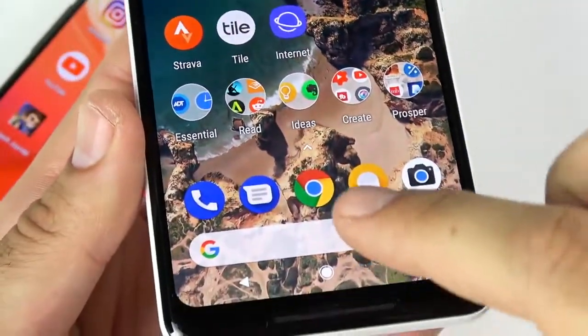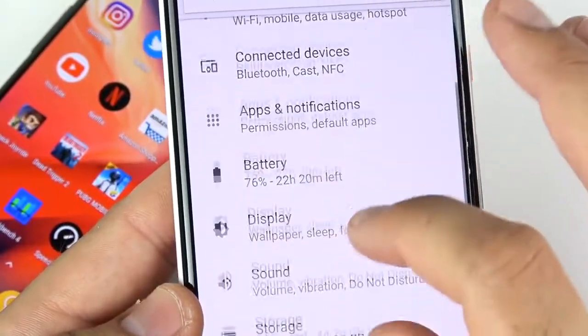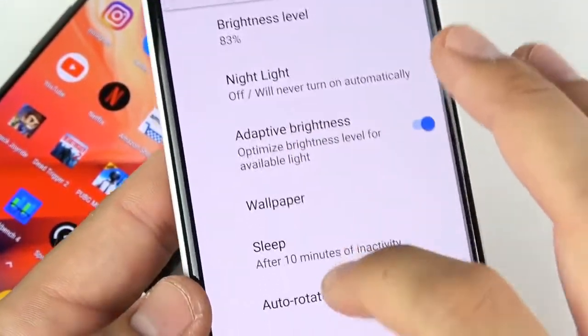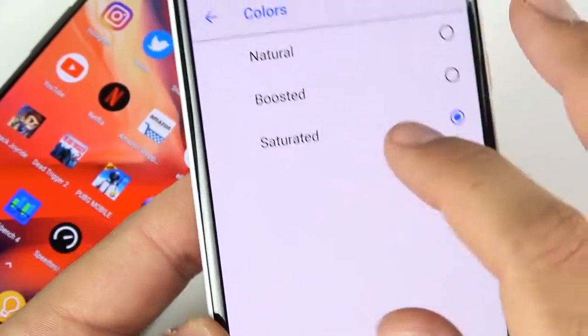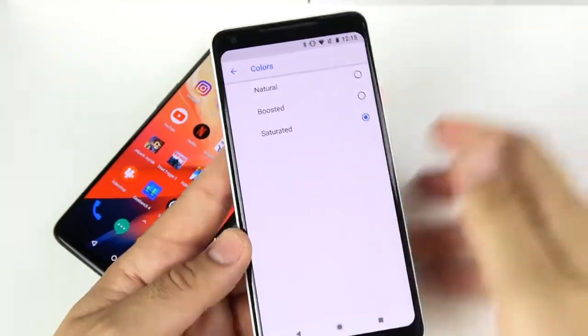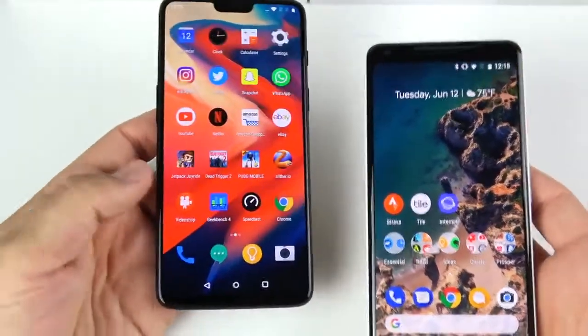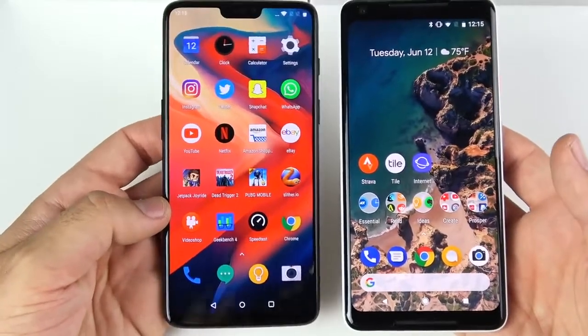It's a little bit sharper on the whole, and with the introduction of the ability to go ahead and make this display boosted in the colors section, so if we go to colors, you can put it on saturated. This really changed the game for the Pixel 2 XL. So if resolution's your thing, the Pixel 2 is your way. If you like design of display, I think you get a little bit more display here for the OnePlus 6.